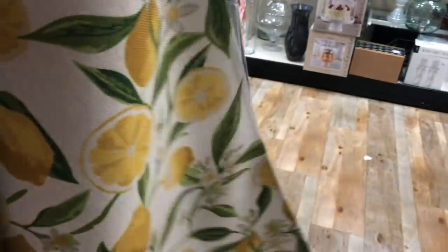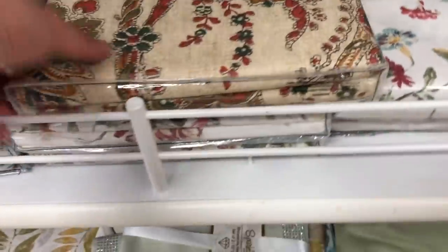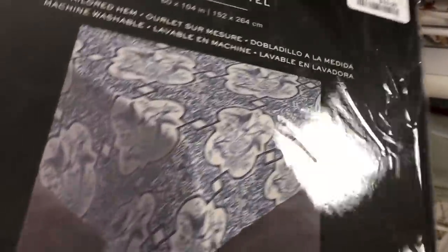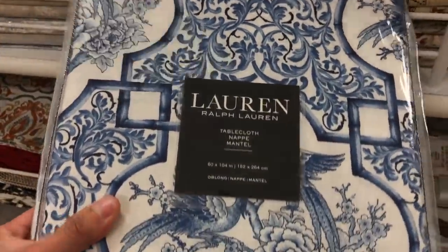Table runners galore, and absolutely beautiful patterns like this one for spring. Wow. It's so cute. They have a really good selection of table linens, like this Ralph Lauren. Now here's a tip I'm gonna give you. Check out the size, it's 60 by 107, and I absolutely love the pattern on it. This could also be used as a drape, you guys. Cheaper than buying drapery.